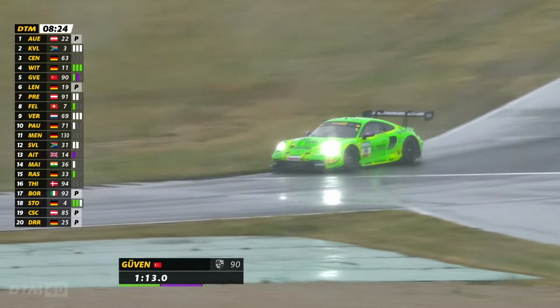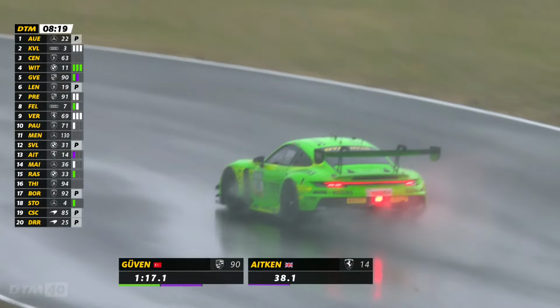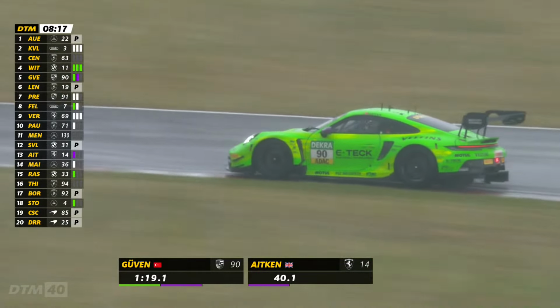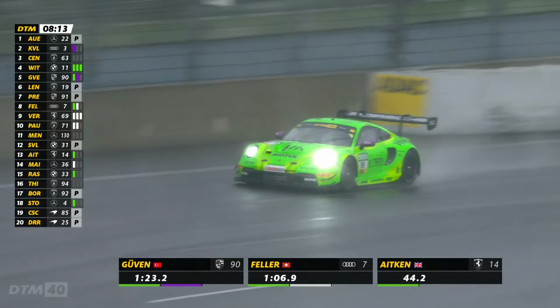Right, Engin Guan, the Turkish driver, is on it again. Absolute best middle sector so far. His best lap is 1:36.1. He needs to find 3.5 tenths of a second to go to the top of the times.